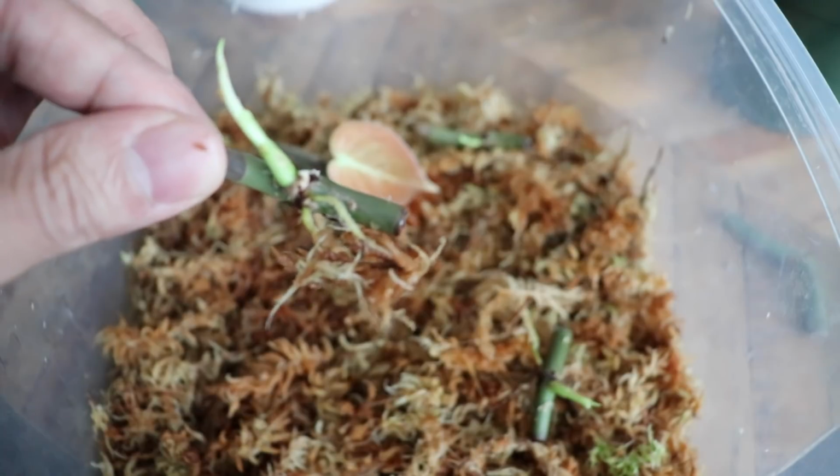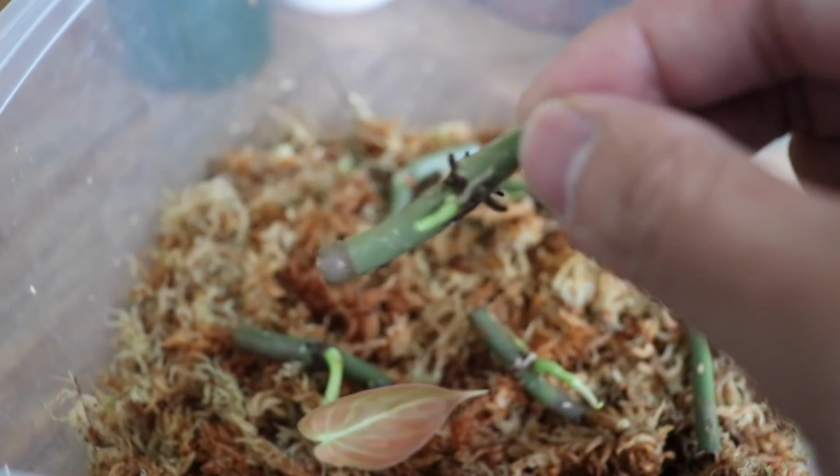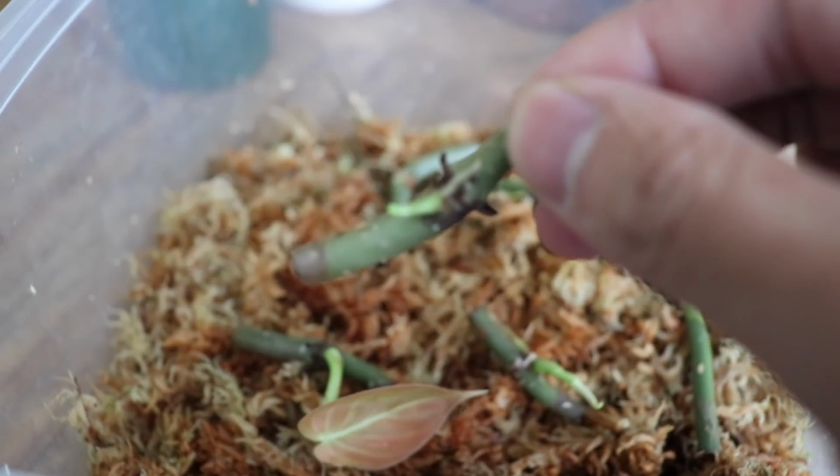And then the rest, this one is a little bit bigger. It doesn't have a leaf yet, but I think in a few weeks, it will be like this guy. So it's exciting to see that the growth point is thriving. And then all of these also, the growth point is showing up and there's a bit of roots on them. So exactly what we want to happen with these cuttings.